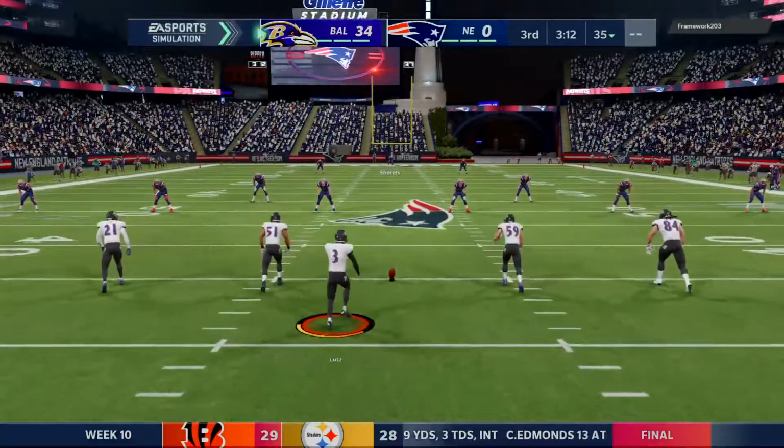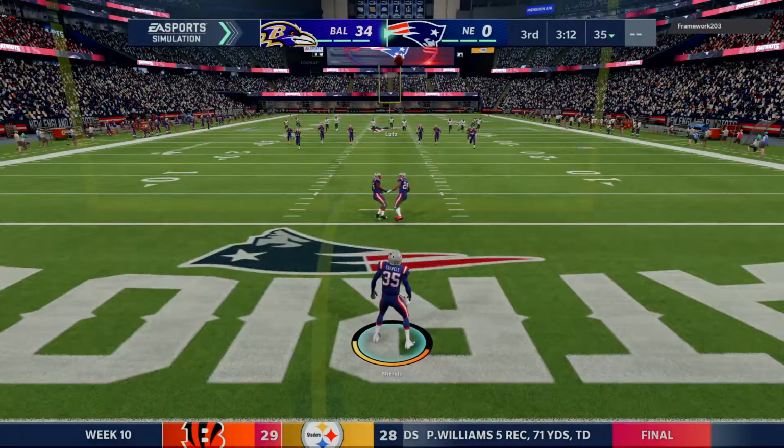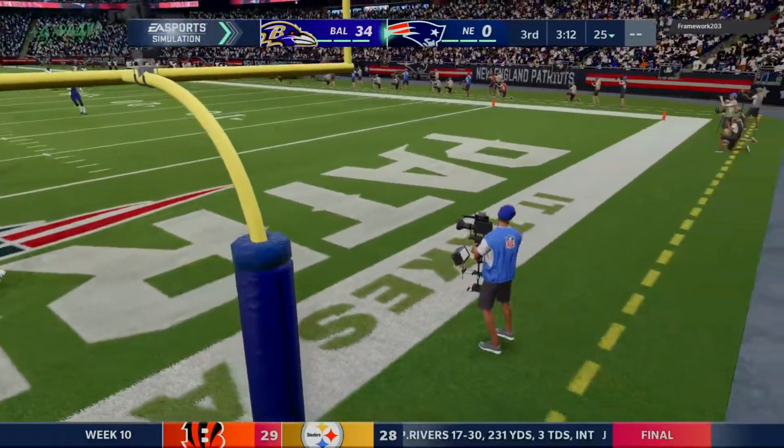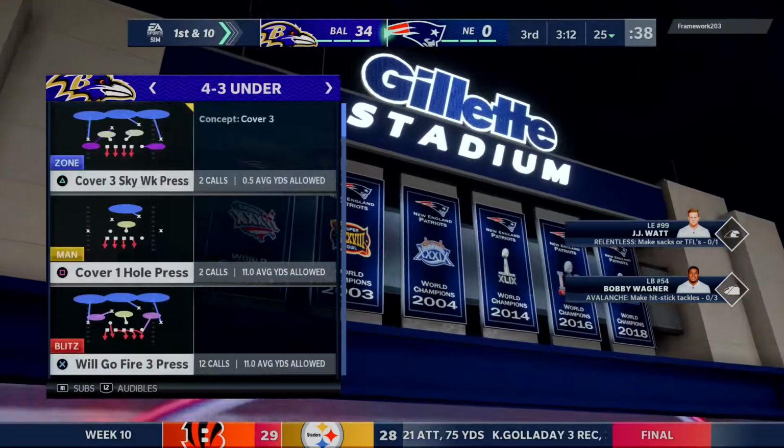And as a defense, the way that this game is going, you're excited to see those points go on the board. Gives them a little bit of leeway to play with when they're out on the field. But they're real excited to see their offense score. Now they get to go out there and do their part.